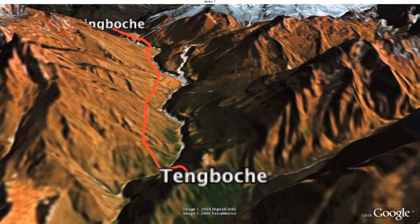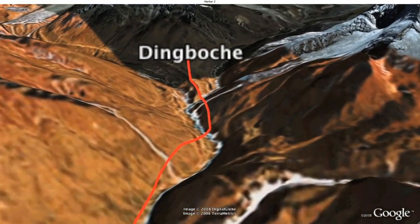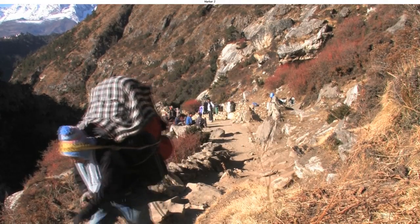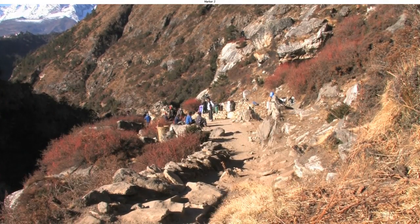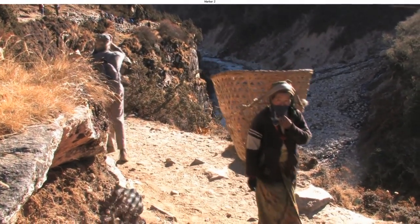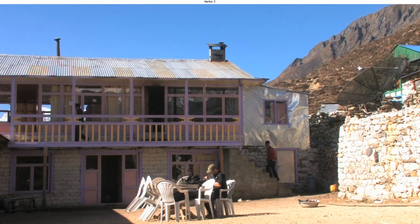The walk from Tenboche to Dingboche starts off gently sloping downhill, but shortly after crossing the river, we head uphill and spend most of the day walking along the river valley. Many people visiting this region of Nepal will only go as far as Tenboche, so from here onwards there are fewer trekkers, porters and yaks along the path.